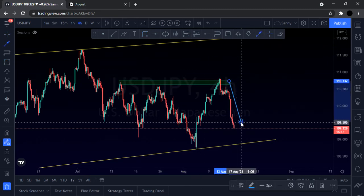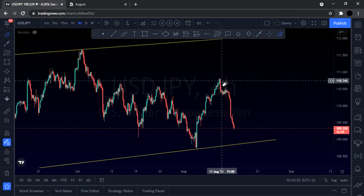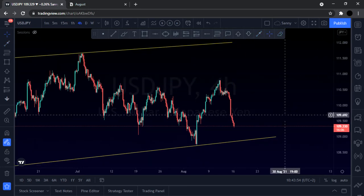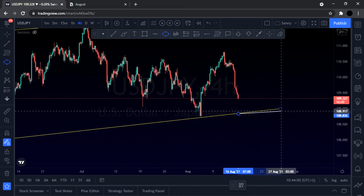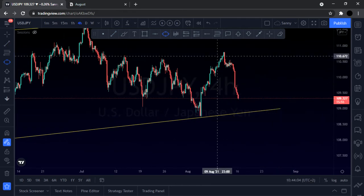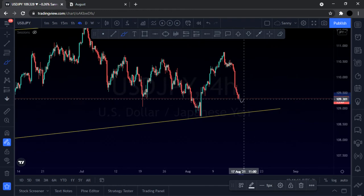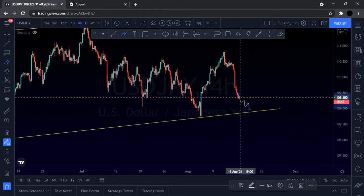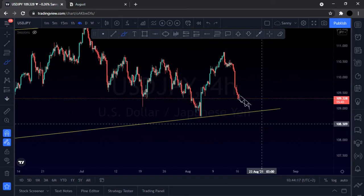So I'll be anticipating some more buys to come from USDJPY. I don't know when, but I'll be comfortable. I won't be just taking any buys here. If we get a third touch on this structure, I'd have to wait for price to show me. I'd have to wait for price to come to these areas in a very corrective nature. Then I'll be comfortable taking buys, right? That's all I'm looking at.